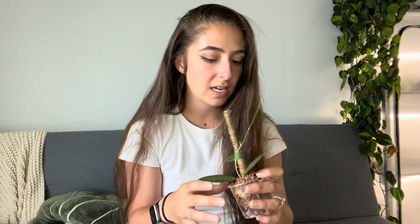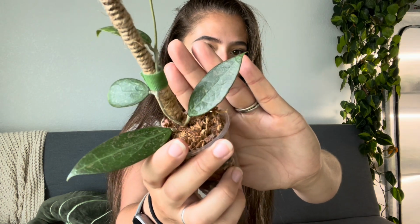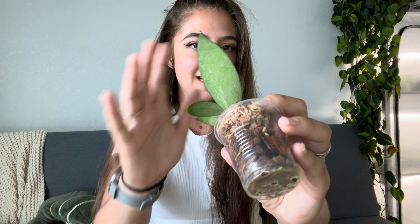And I love the leaf shape too. I love how the splash can kind of sun stress a little bit, though it's not really picking up on camera. Just trust me, I guess. And there is even some splash on the back sides of the leaves.